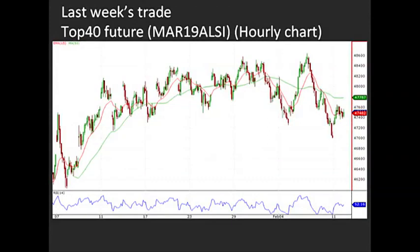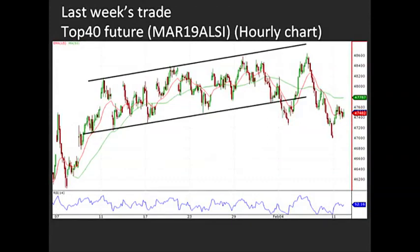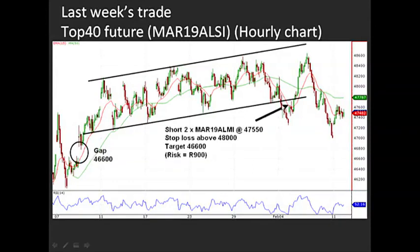If we look at the hourly chart, which is where we did our trade last week, what I identified on last week's show was the fact that the market had been trading in that sideways or upward sloping channel that I've indicated there. And it began to break to the downside last week on Tuesday when we were sitting here in the studio.